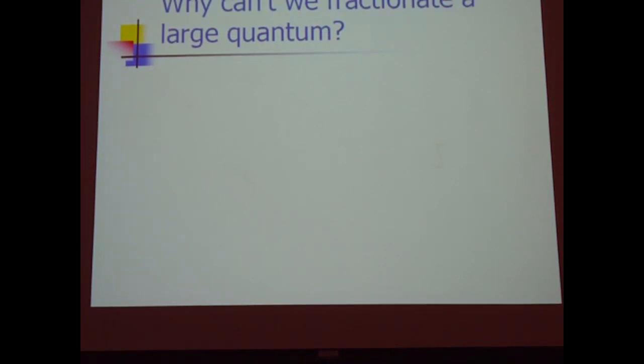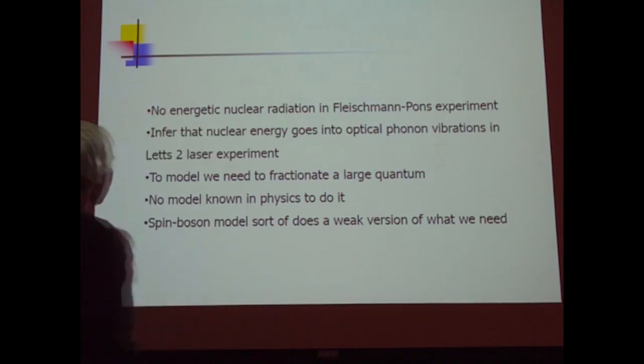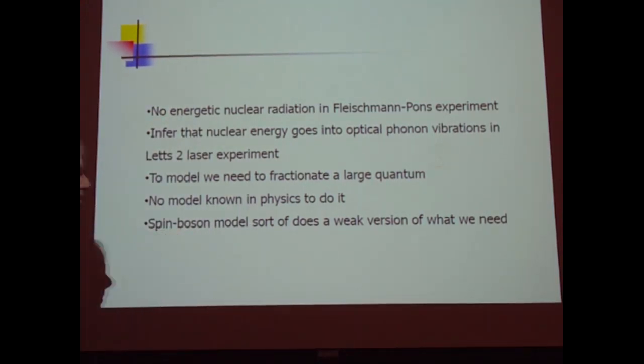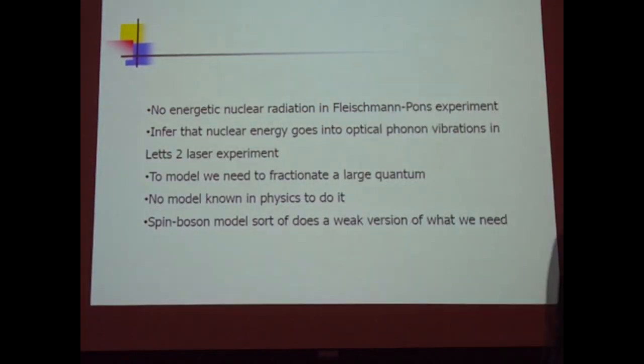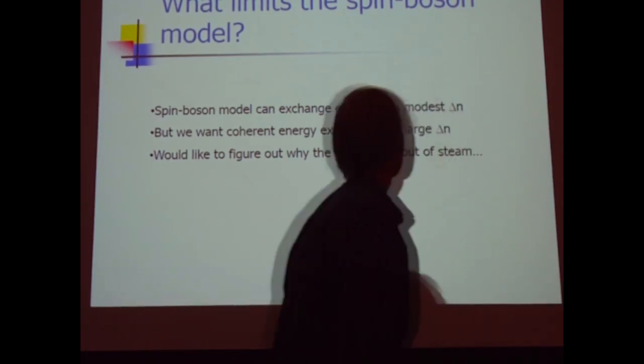Okay, so the question is, why can't we fractionate a large quantum? I mean, we can fractionate a sort of large quantum. We can do 17. Why can't we do 1 billion? So the issue is, okay, we know the spin boson model does a weak version of what we need to do. The question is what limits the spin boson model?